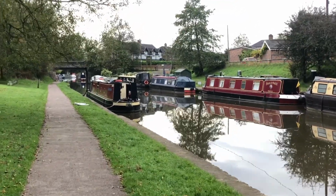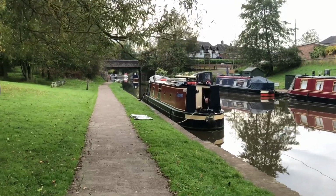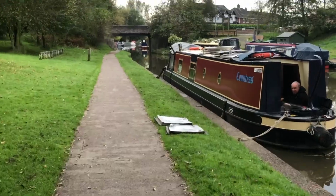There are quite a lot of boats around here, aren't there? Boats, barges, whatever you want to call them. As I say, I'm not using the GoPro now because it's crap and won't focus properly, won't behave itself.